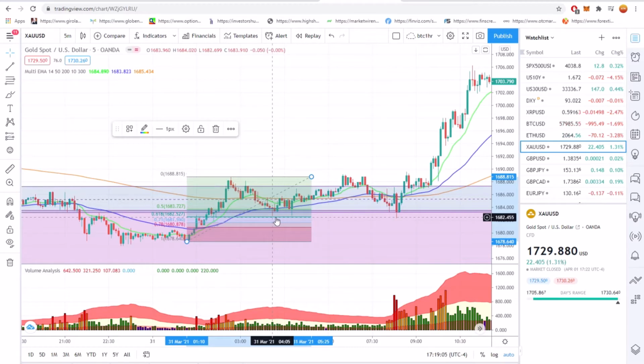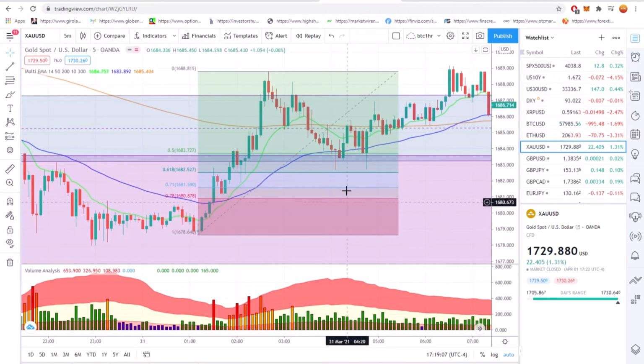So did we get any no supplies as soon as we touched? Let's look. We didn't get anything here, nothing here, nothing here, nothing here. We got something here, no supply, but the problem is it's not confirmed. It cancels itself out completely because of the fact that it went below this candle right here. It's automatically canceled. You cannot look at it anymore.